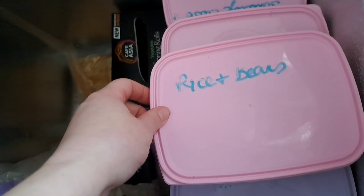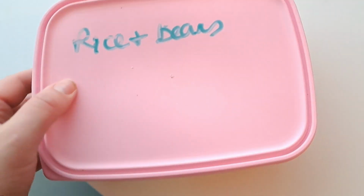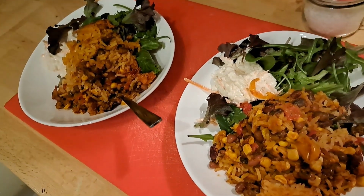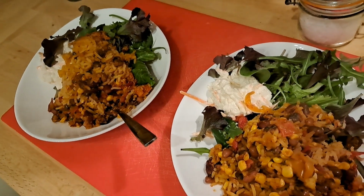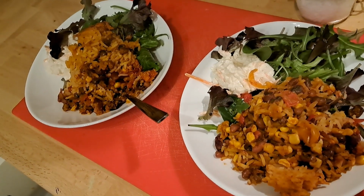I quite fancy rice and beans. We've got some salady stuff in that'll go quite nice with rice and beans. So tonight's tea, we've got the salad that we've got from the bread and butter thing. We've got the coleslaw we got from the bread and butter thing. And we've got the pre-made rice and beans.